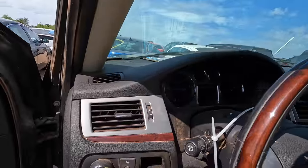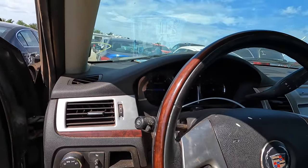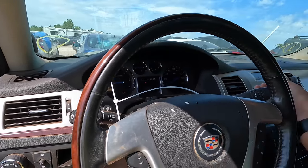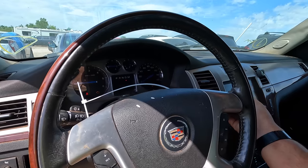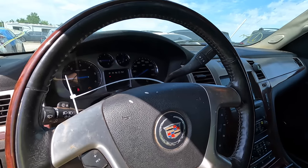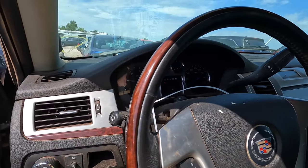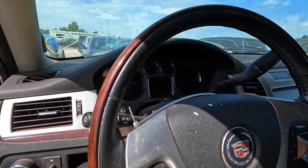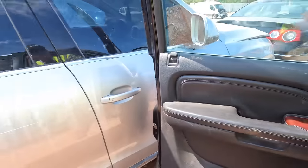Steering feels good. I think it's a wrap for this one. Brakes feel good. Goes into gear just fine, forward and backwards. Air conditioning is ice cold. I'm gonna give it just a little gas. Okay, yeah, that's a wrap. That's a wrap. Well, damn.